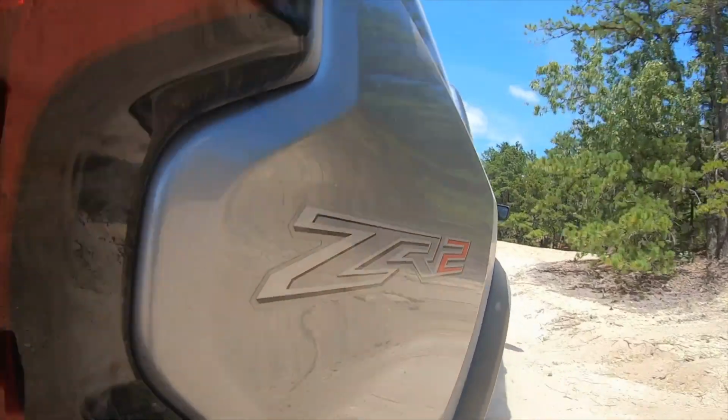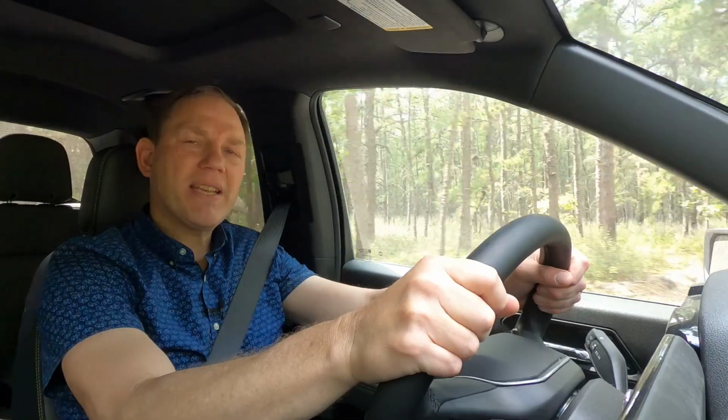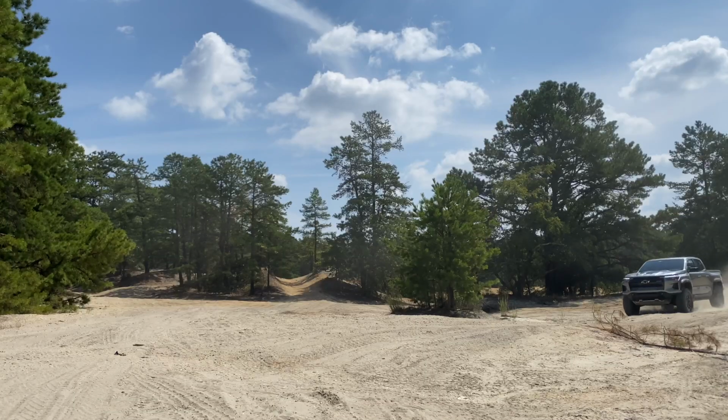You know, I think David Lee Roth would really like the Chevrolet Colorado ZR2, because if you're driving this, you might as well jump.